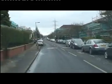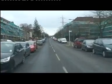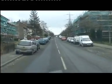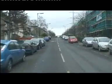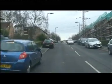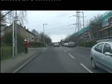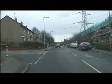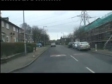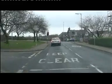Continuing ahead in Skirza Street, we're heading towards the lights at Balmore Road. When we go along to Balmore Road, we turn right into Balmore Road. As I say, this area is very tight with parked cars and tight corners, so you just have to drive with caution. So we're going to turn right at the end into Balmore Road.